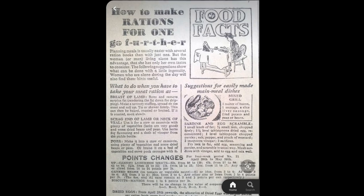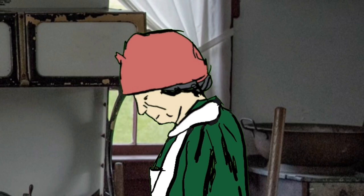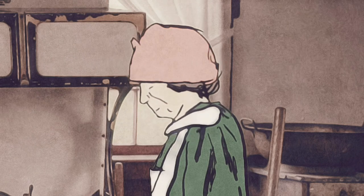The war was grim, and rationing continued in Britain until 1954. But thanks to the efforts of people like Grandma, the British Islanders persevered through the lean times.